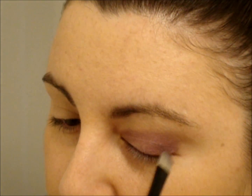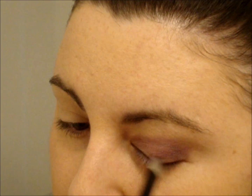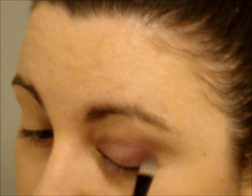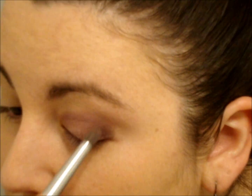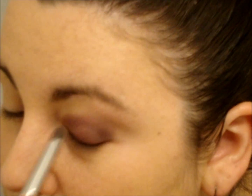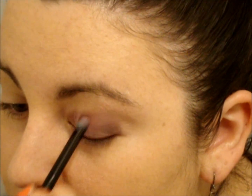Just put a little bit on the brush and kind of bring it in the corner here a little bit, just to get it a little darker in the corner there, a little bit more dramatic. And just go back to that medium purple color. Blend that in a little bit. And then just going to add a little more of that lighter color in here.